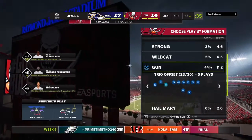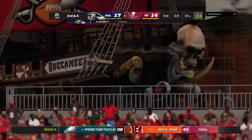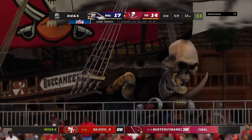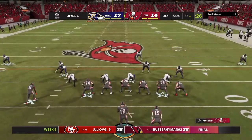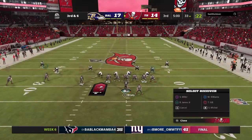The key to any screen play is all in the deception, and that means everyone on the offensive side of the ball. But someone gave it up because that one wasn't very well concealed. And the defense able to rally to him and hold him for just a short gain.